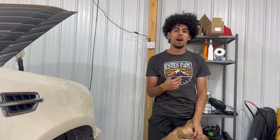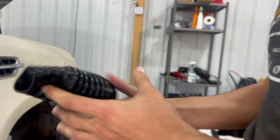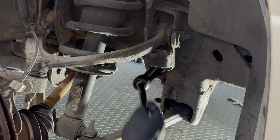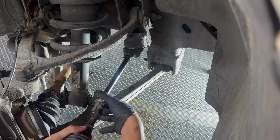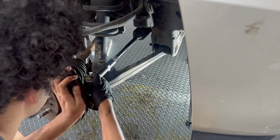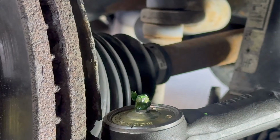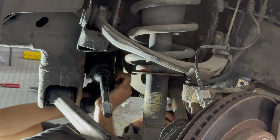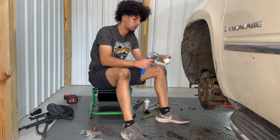All right, I'm not even joking when I say this. I ordered the bellows at around 1 p.m. It's 3 p.m. right now. Here it is. Okay, this is it right here. This is universal. It'll fit any type of tie rod, so we're good. I think we have everything we need. Let's finally put everything together. All right, this side's now done. One more. And just like that, we are now done.